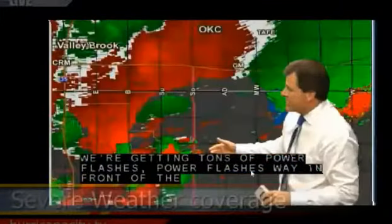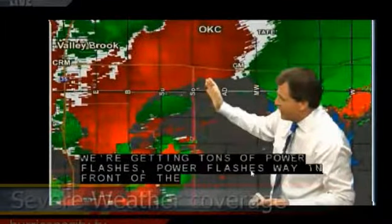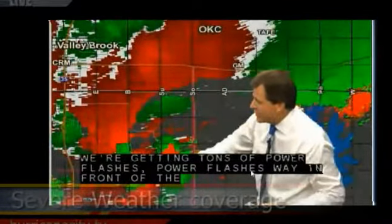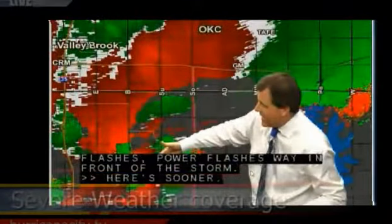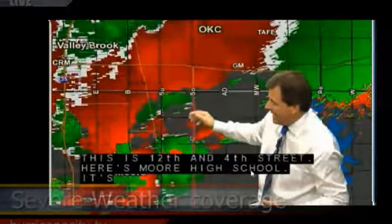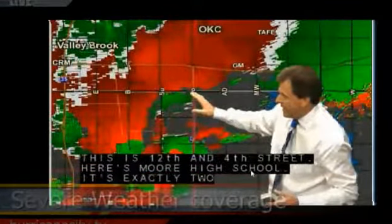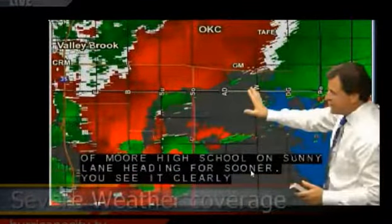The tornado's right here. There's Sunny Lane. Here's Sooner, and this is going to be 12th and 4th Street. There's Moore High School. So it's exactly 2 miles now due east of Moore High School on Sunny Lane, heading up for Sooner. You see it clearly right there. And here's the GM plant. There's Tinker Air Force Base. This is Midwest and Douglas Boulevard. So still very much on the ground, still quite large in the neighborhood of 1/2 mile wide right now.